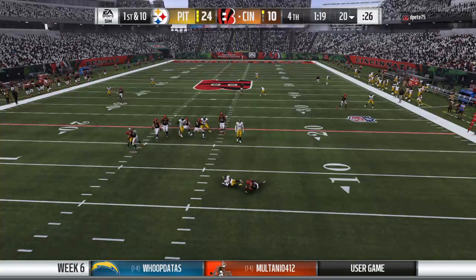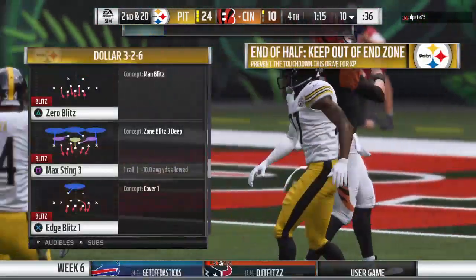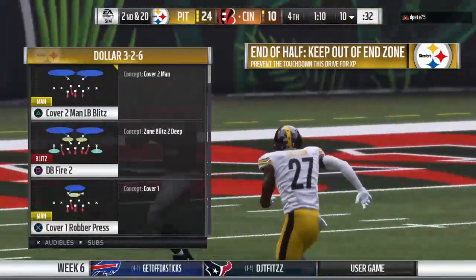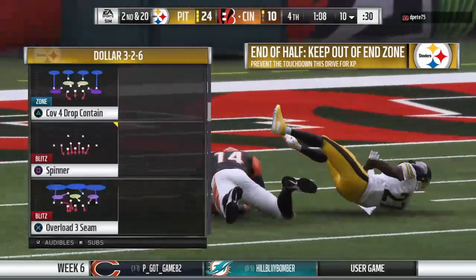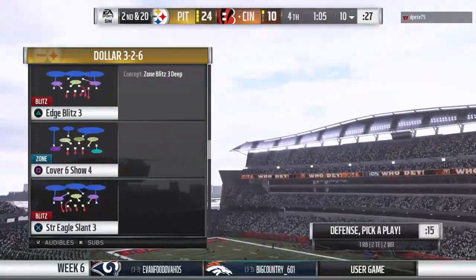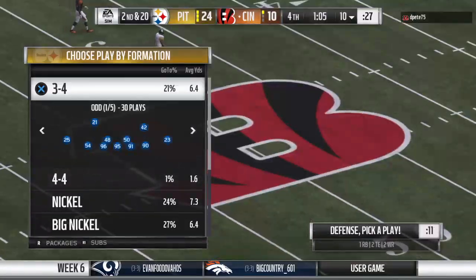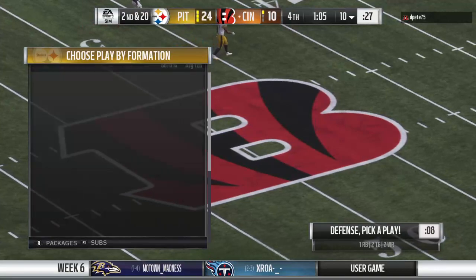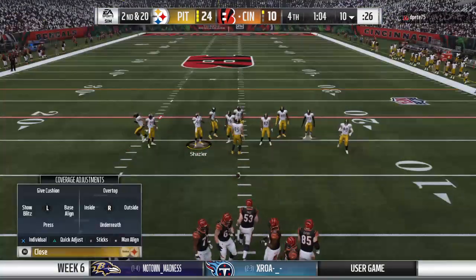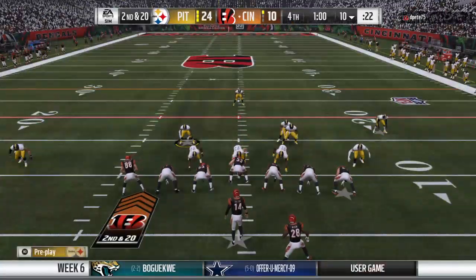Blitz coming, and down he goes. Well, so much for setting the tone of the drive offensively. Giving up a big sack that loses that kind of yardage, not a great start. And the job becomes twice as difficult now. After the sack, it's 2nd and 20.